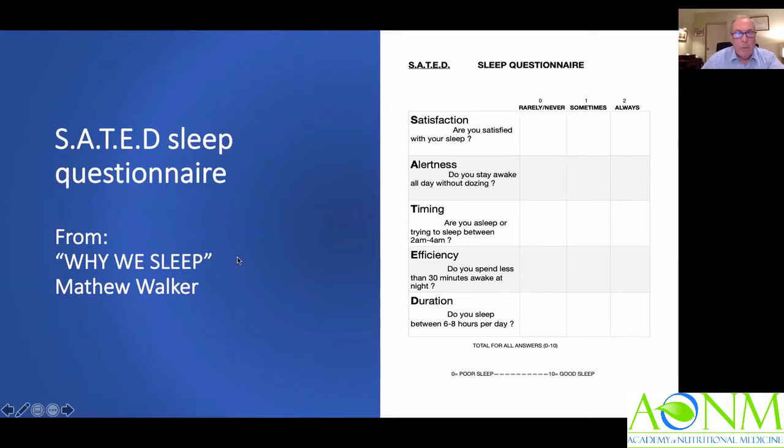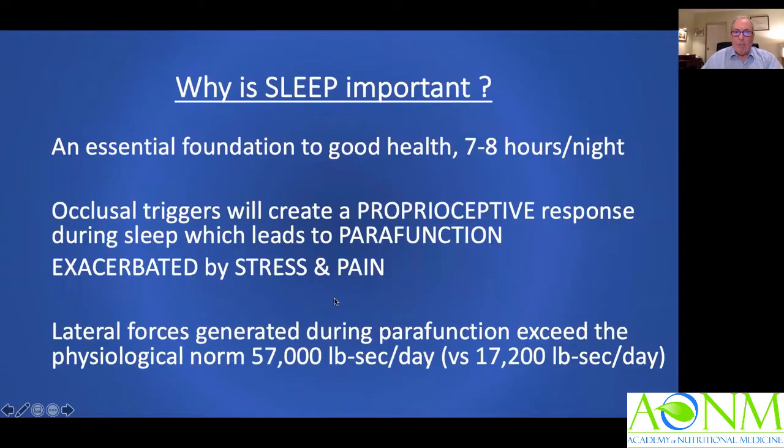But Matthew Walker's book, Why We Sleep, is a big recommendation from me, which came from a recommendation from the MedChi lecture we went to. So sleep is important. It's a foundation to good health, 7 to 8 hours a night. Ideally, unbroken. But as you get older, that's very unlikely.